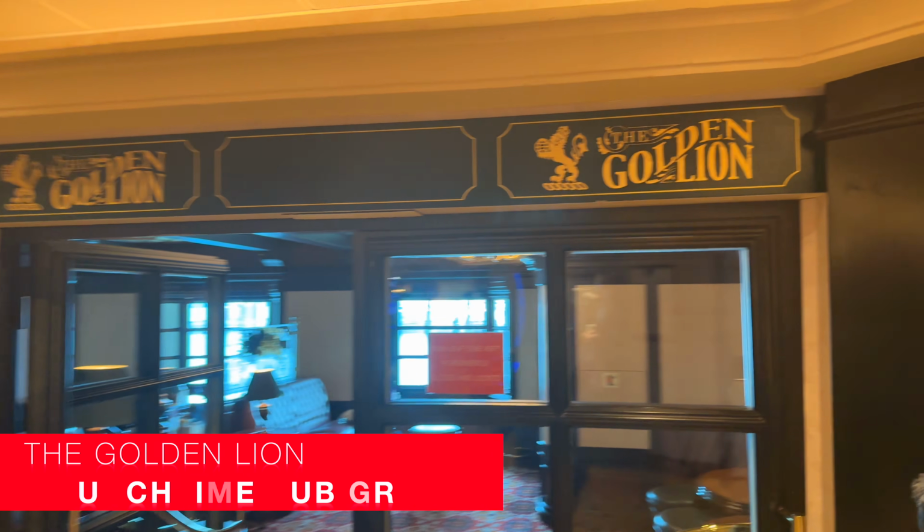On to the next restaurant. Oh, where are we going now? Oh, the Golden Lion. We are. Now, the Golden Lion is only open at lunchtime.